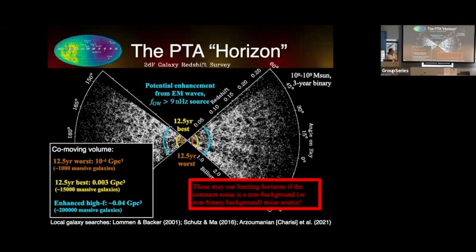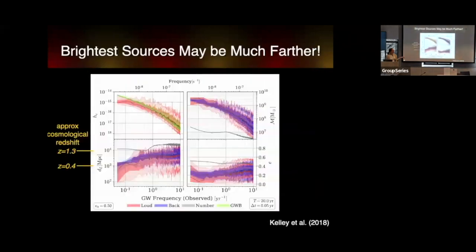But I did want to point out, going back now to Luke Kelly's study, that the peak source in each of those bins was not necessarily a 10 to the 9 solar mass black hole. Just focus here on the red bands. These loud ones are the foreground, the loudest source in the bin. For much of the frequency range, those sources actually lay between something like 0.4 and 1.3 in redshift. So they can be relatively distant sources.